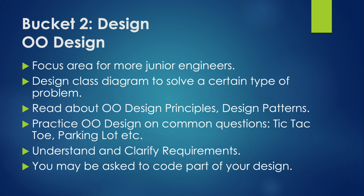There's a lot of common questions you can look up online on OO design, like tic-tac-toe, parking lot, and there can be different ways or variations of these problems, right? So really, when you're in the interview, make sure you understand and clarify requirements of what exactly the functionality should be, what you're including as functionality and what's not included, right? What are the different ways that this can change, or where you want it to be flexible, right?